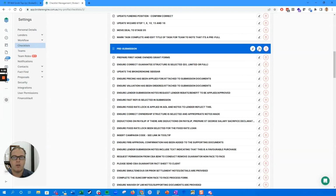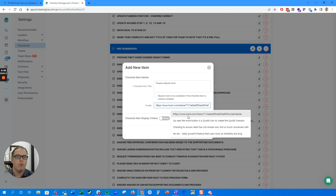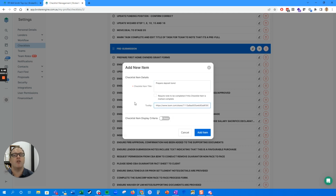And I can then come in here and go, okay, at the pre-submission stage, I wish to add in an item that says, prepare deposit bond. I can put a tooltip in here, which might include a little video. So if I've got a brand new team member, and they don't know what this means, they can watch a little Loom video on it. So it makes it nice and easy to onboard your team.